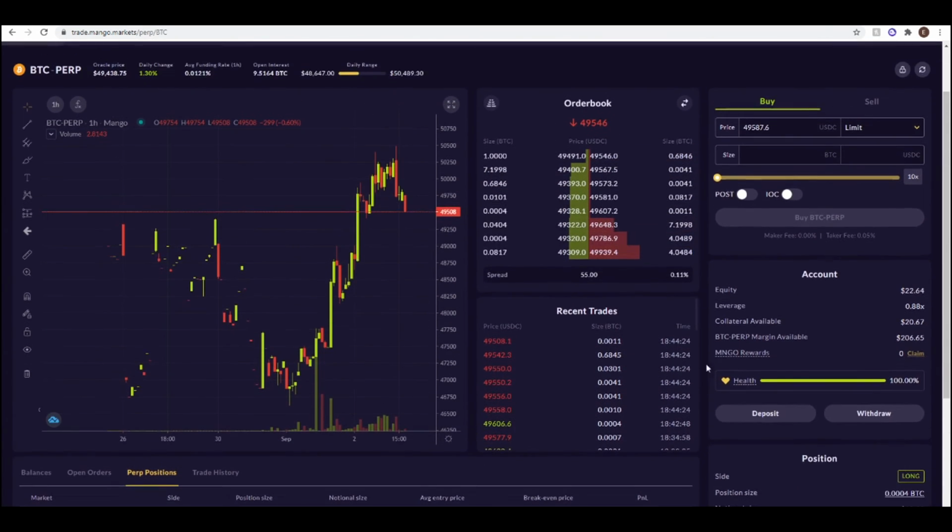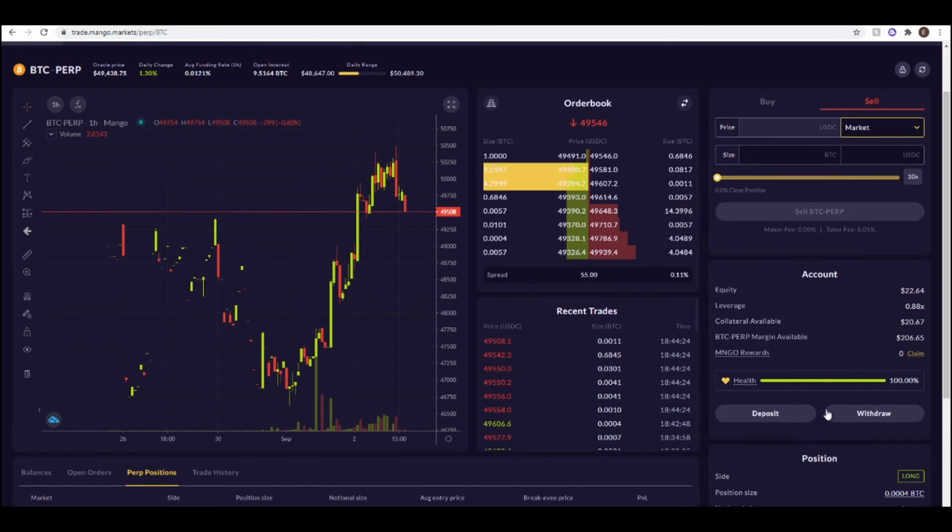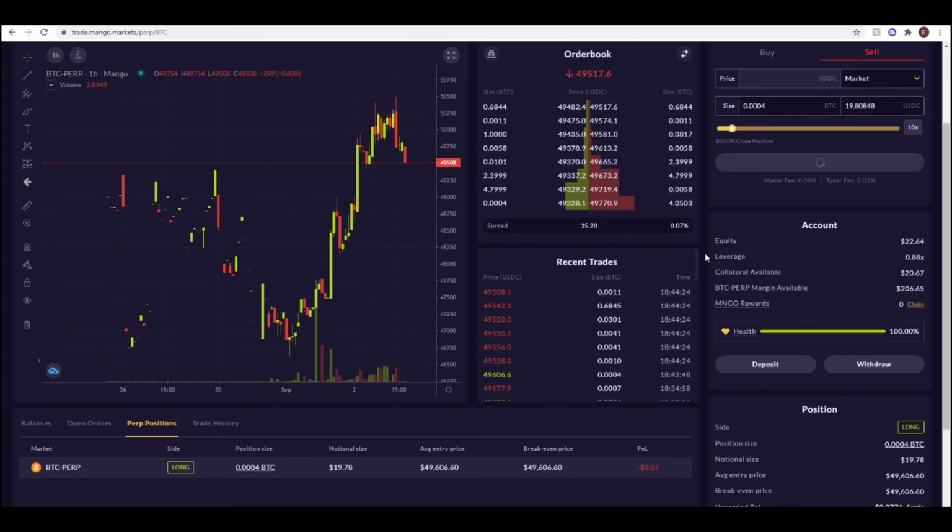Now if you wanted to close your position, you can press sell. I'm just going to market sell here, and I'm going to go all the way up. Let's not do 10x leverage. There we go. This is 100% of my position. I'm just going to press sell. I'm going to approve it. So that was just a market sell.